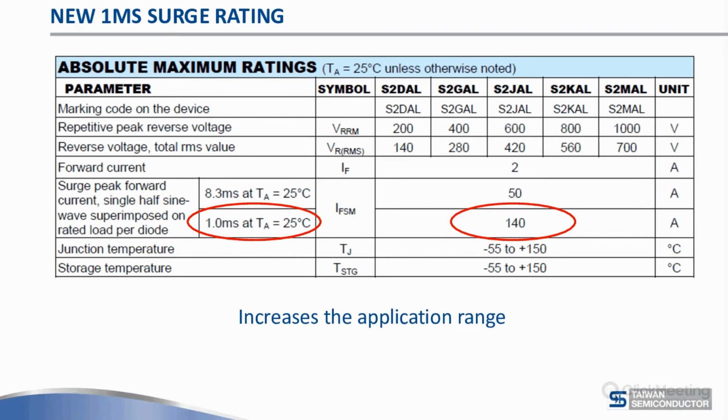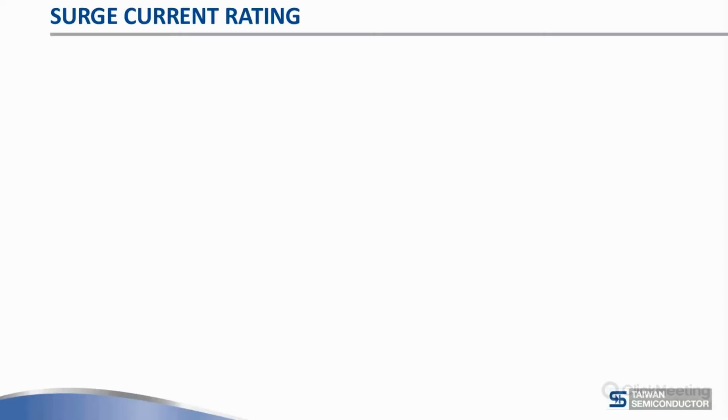And what did we add? We also took the specification at 1 millisecond, also on a sine wave, and tested it up to 140 amp. Until recently, we all specified surges with 8.3 or 10 millisecond sine waves. This was based on old JEDEC norms, from the days of linear power supplies and resistive power loads. But now in 2020, we're talking about switch mode power supplies and empty capacitors. So we're going to have these short 500 microsecond or less surges for typical power supplies of less than 50 watt. This 1 millisecond test is much closer to what a designer would really see in his design.